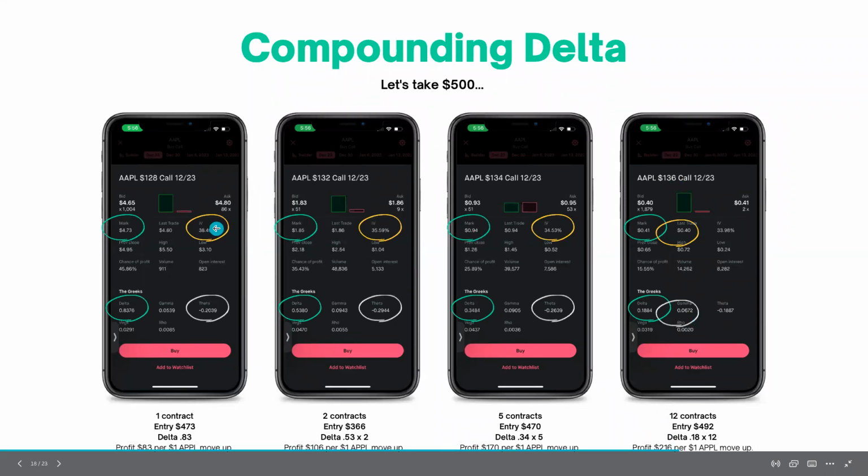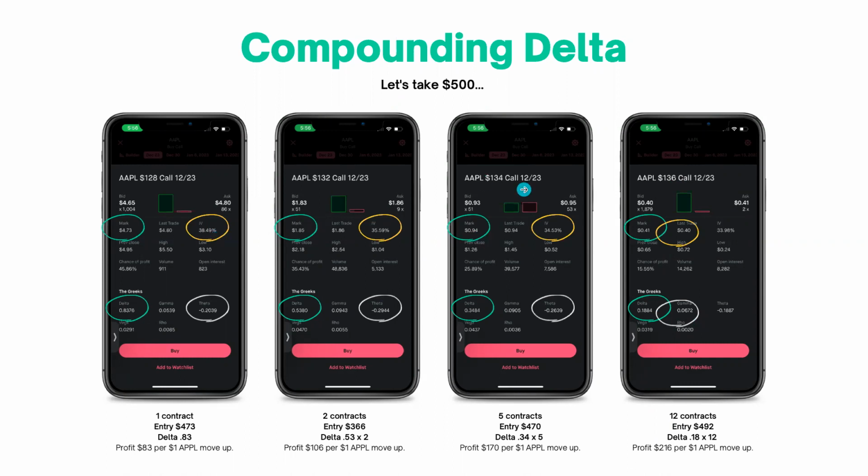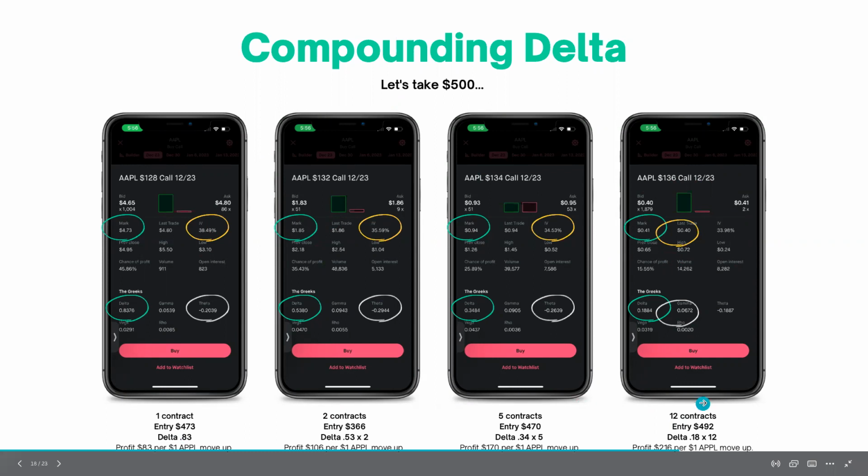So as you can see, depending on what you're trying to do here, for something more short term, you can get away with going out of the money. For something more long term, you definitely don't want to go that far out. And it just helps you see what we're doing. We're just compounding our deltas here.